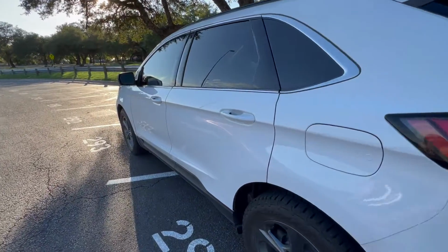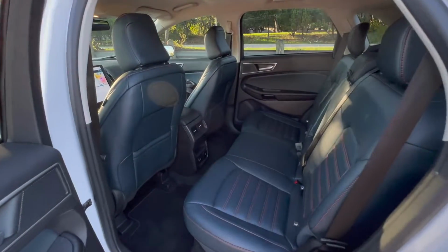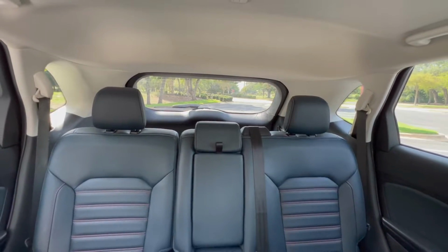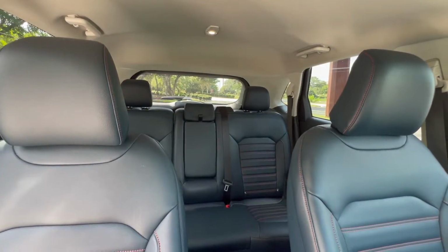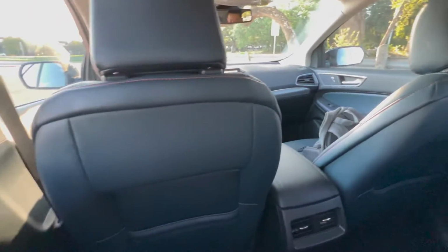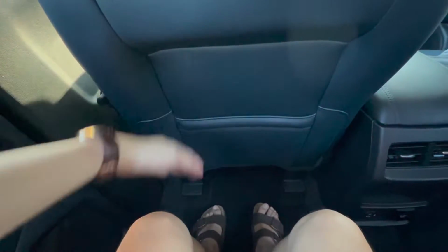Okay, so now let's take a look at the second row of seats here. So again, one of the big reasons you buy this car is to have more rear legroom. If you constantly are taking around many adults, and maybe you need some more legroom, it would be a good vehicle for that. So you can see you've got the similar blue seats in the back, which I love, obviously. And otherwise, this is my normal seating position here, and you have so much legroom. It is impressive. You can really stretch out in this vehicle.